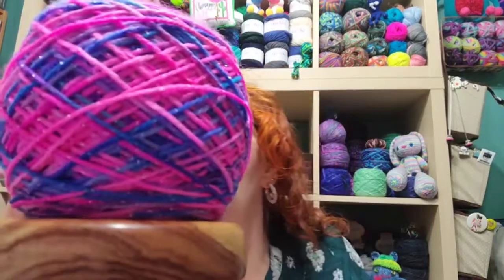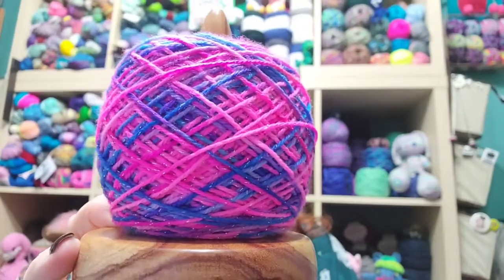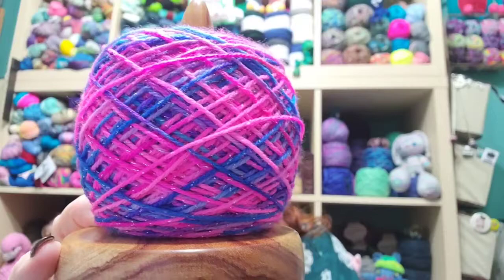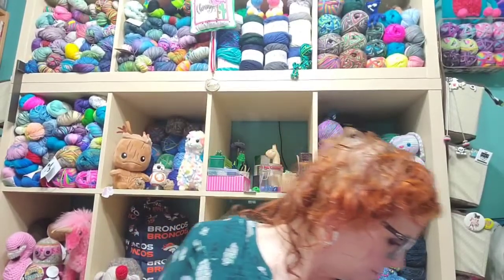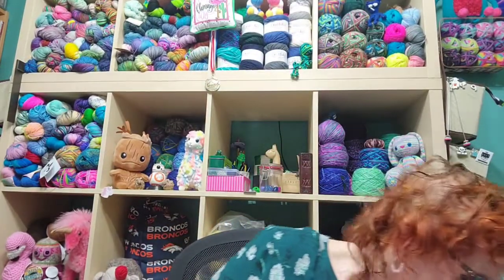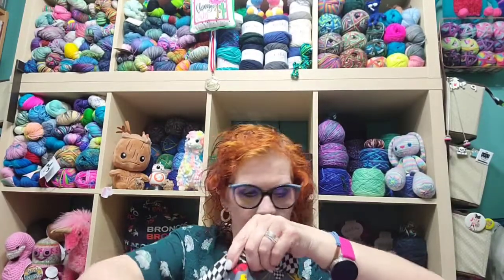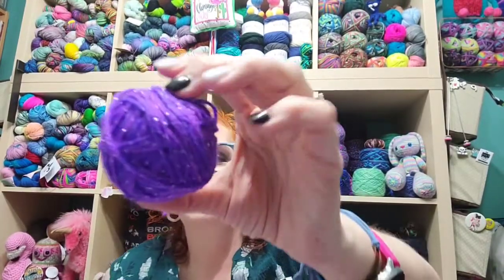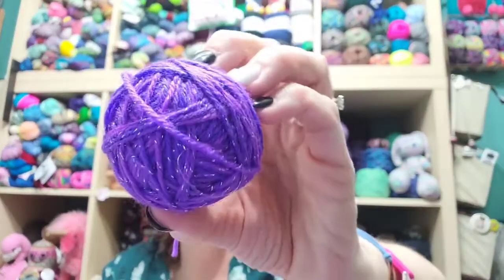Oh my goodness. So here's the Whimsy Stitches Unicorn Farts. Oh my goodness, y'all, isn't it amazing? Such a beautiful, beautiful yarn. And I remember showing y'all this as well. Oh, hang on. I have to show you the contrast. The depth of color is just amazing.